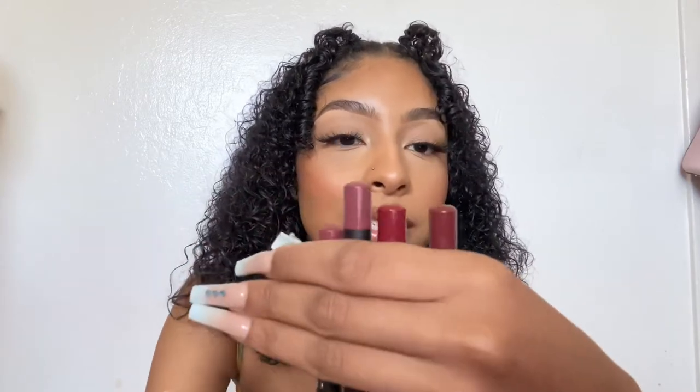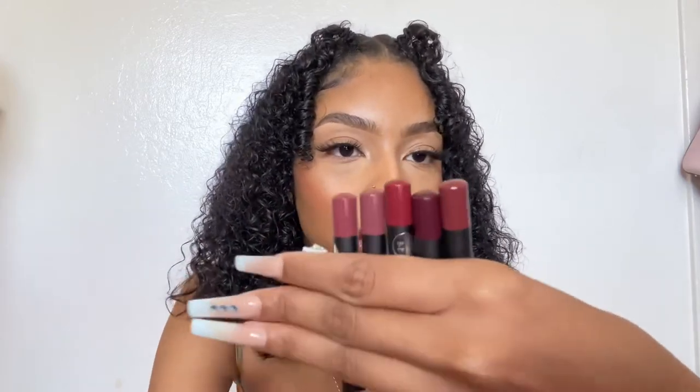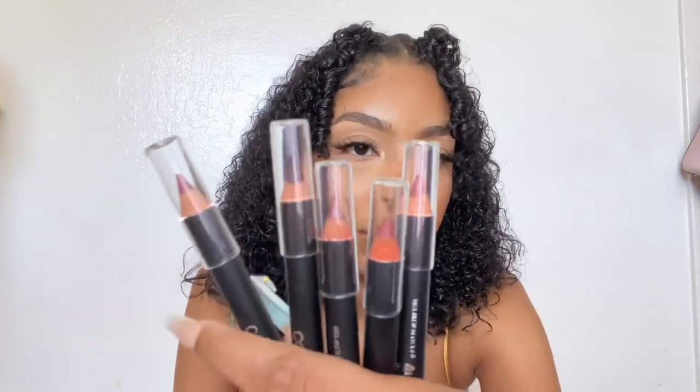Lip liners. And they're all berry tones. You guys know I love a good lip liner. So excited for these. I will go over prices in a little bit, but here are all the lip liners. And they're very thick, so you could wear them all over your lips, which is nice. And they're pencils, so you can sharpen them.